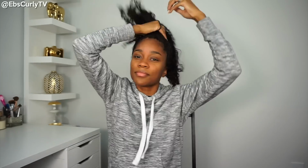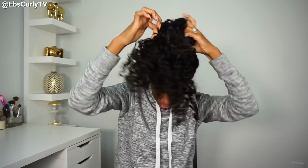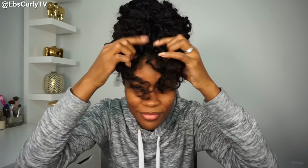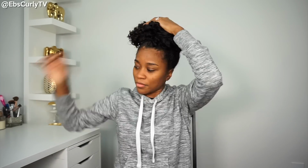And as you can see, up in the pineapple bun it goes, because this was 5:35 at night. I was not planning to leave the house. My next step in a few more hours would be going to bed, so there was no need to keep the curls down on my clothes that would just eventually suck the moisture out of my curls.